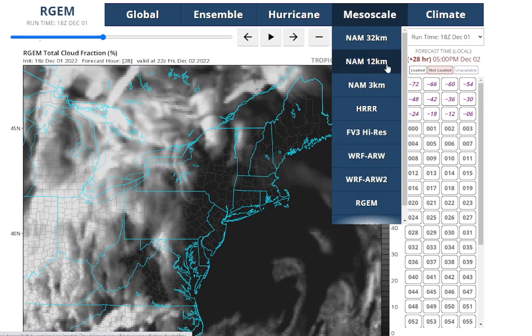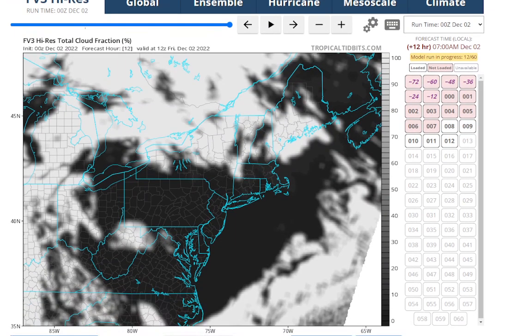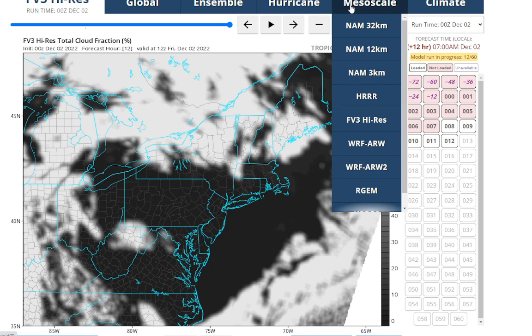FV3, we don't have enough of that in. I could look at it, but yeah, there's not going to be enough of that in. So that's why I don't want to use that model. And I don't want to use an old model either.